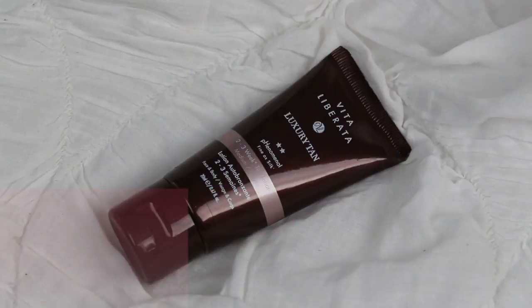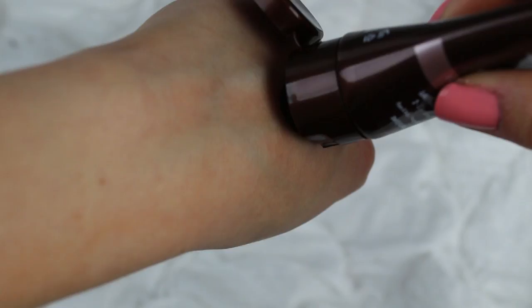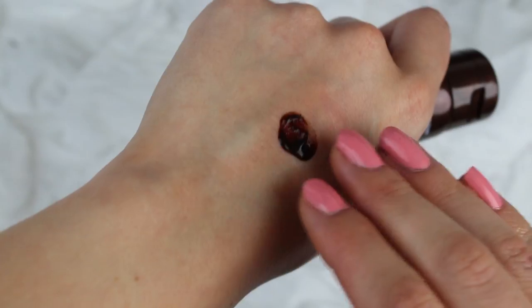So the first product in here is the Vita Liberata luxury tan lotion, and it's just a self tanning lotion. This is really nice if you want to quickly apply it onto your legs or anywhere on your body after the beach if you just want to have that golden glow. I actually ended up using this a few times over my trip to Florida just to apply onto my legs. It's very fast. The color shows pretty much right when you apply it onto your skin, which is nice.